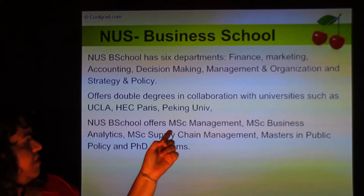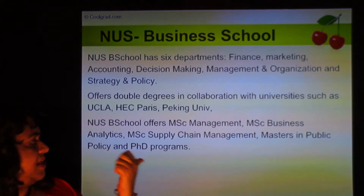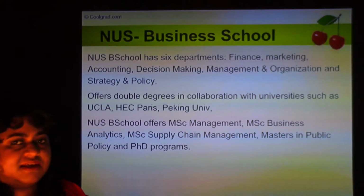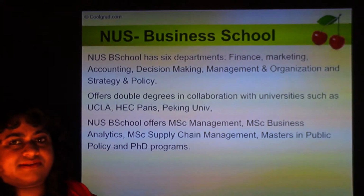So NUS B School offers MSc Management, MSc Business Analytics, MSc Supply Chain Management, Masters in Public Policy and PhD programs. So apart from an MBA, we can also get an MSc in Business Analytics. It's for people who mainly want to work in business intelligence and use tools like Google Analytics to prepare dashboards, things like that.